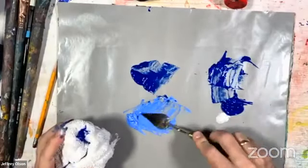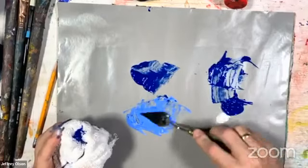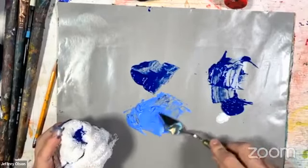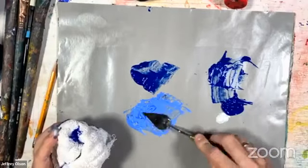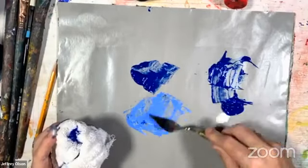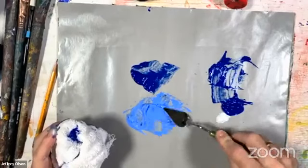So even with a 1-to-1 ratio, we get a nice blue color. It doesn't get washed out. There's just lots of pigment in there, and you can see how quickly it mixes too. I love that. Again, that's part of the milling.